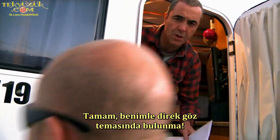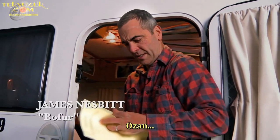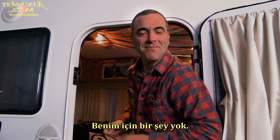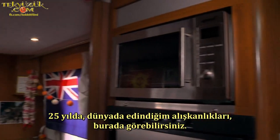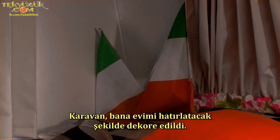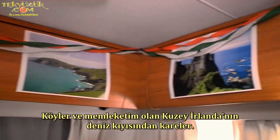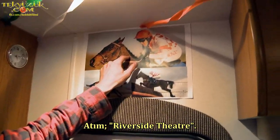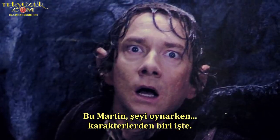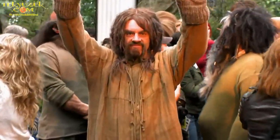Jimmy. Yeah. Don't look at me directly in the eyes. Oh, hello. Thorin. Bard. Gandalf. Nothing for me. Come in. And see the world that we inhabit here for the last 25 years. I decorate the trailer with things that remind me of home. Villages and the seaside in Northern Ireland where I am from. My horse, Riverside Theatre. That was Martin, and he plays one of the characters in it. And there's the main character, me, Buffer.